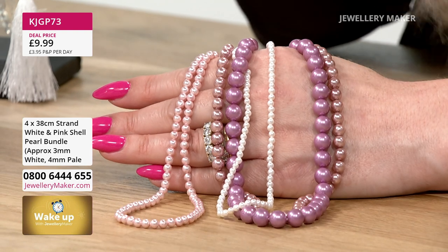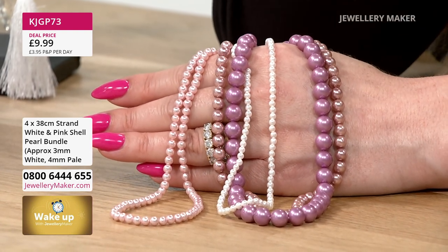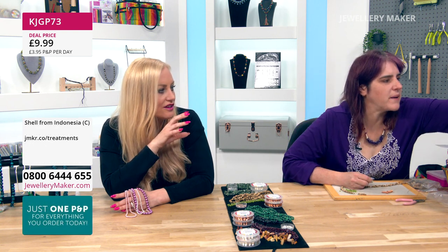In fact, actually, light bulb moment, this would look lovely alongside your 9 o'clock kits. Yes. Incorporate them in together. And I know that's something that guest designer Mark Smith actually often does. Actually, I used some shell pearls at the back of this necklace here.